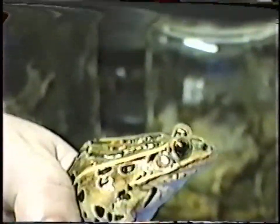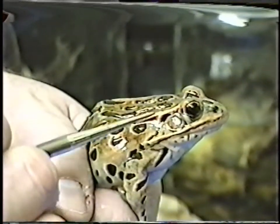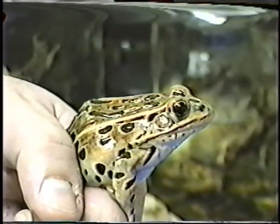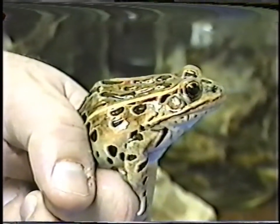Males and females alike in all of the paired vocal pouch ranids have the same size tympanic membranes, so that is not a characteristic that you can look for to distinguish between males and females.